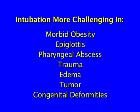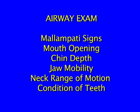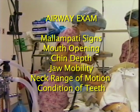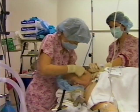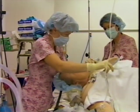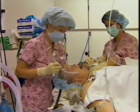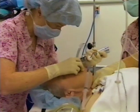Recognition of any of these warning signs should allow you to better prepare for the difficult intubation. These signs are not 100% predictive and should be used in conjunction with the rest of the airway exam. This is especially true in the morbidly obese patient, where collapse of extrapharyngeal soft tissue resulting from loss of consciousness may occasionally obscure your views of the larynx even in the Mallampati 1 and 2 patient.